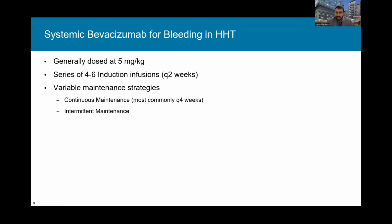And we dose it at 5 milligrams per kilogram in HHT, which is about half of what we normally use in patients with cancer. We also often will give it less frequently in patients with HHT for the long run than we do in patients with cancer. So it's not quite the same amount. You may be wondering, am I getting the same amount a cancer patient is getting if you get this drug? Not generally, but you may get it for longer. Cancer patients often get it for just a few months, then their tumor progresses and they go to a different therapy. For HHT patients for whom bevacizumab works, they will often receive it for a long period of time.